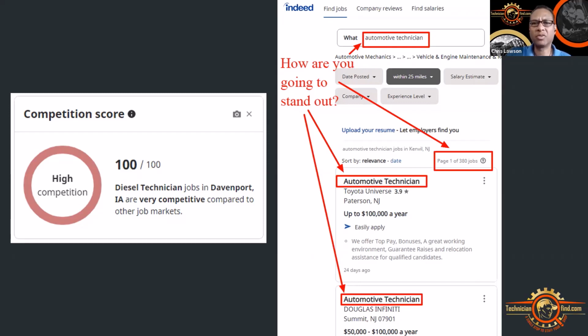If you type in automotive technician, I just typed this in for Kenville, New Jersey, and this is page 1 of 380 jobs. You can see the headlines: automotive technician, automotive technician. Basically, if you go through all 380 of those jobs, you're going to see that most of them are exactly the same. They all say auto technician. There's nothing that distinguishes them.